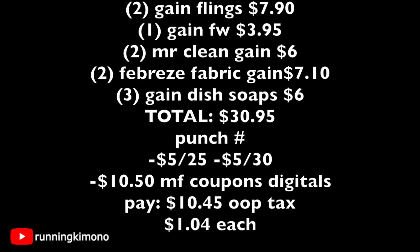Gain fireworks is $3.95. 2 of the Mr. Clean with the Gain scent, they're $3 a pop, so that's $6 on the nose. And then 2 of the Febreze fabric with the Gain scent is $7.90. And then 3 Gain dish soaps at $2 a pop, well, that's $6 right there. Adding all of this up, it's $30.95.